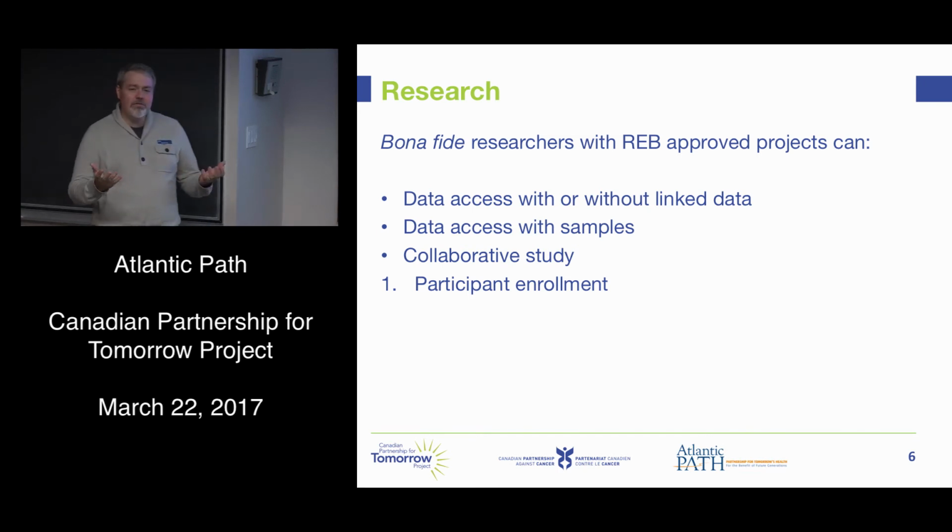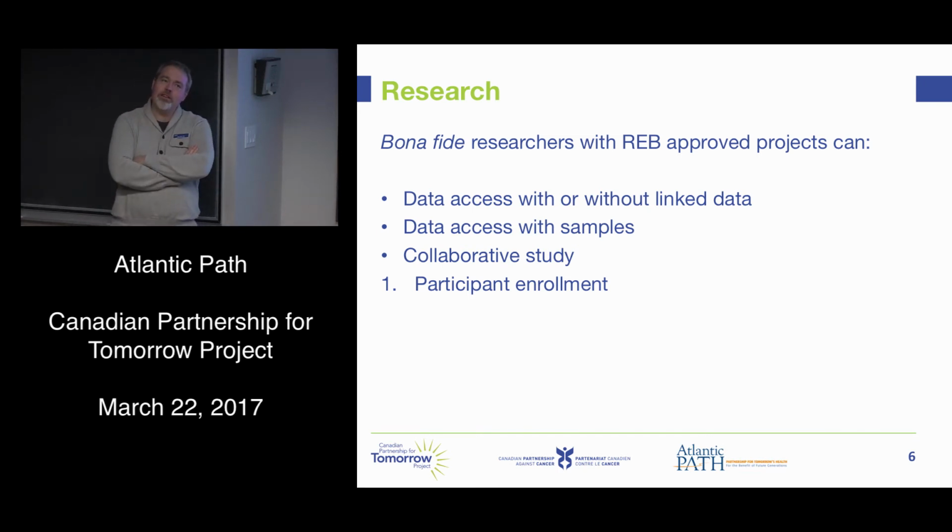So just imagine, when I looked at the contact database, we've got over 36,000 contacts within Atlantic Canada. Imagine that you could pick them by geographical area, you could select them by whatever criteria you wish to use, and then you can readily invite those people to become involved with your study.